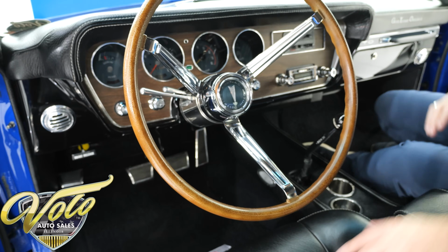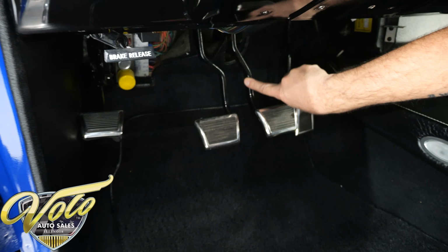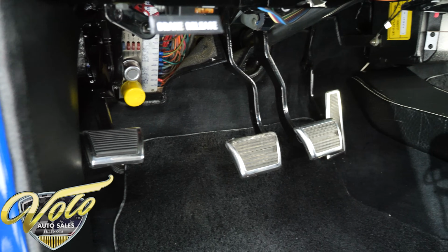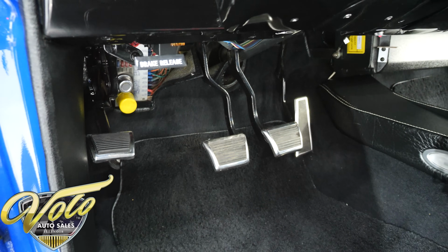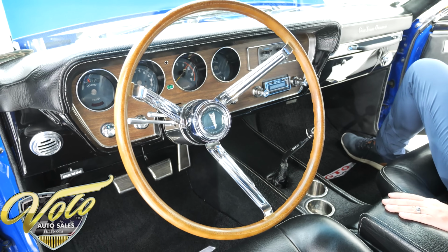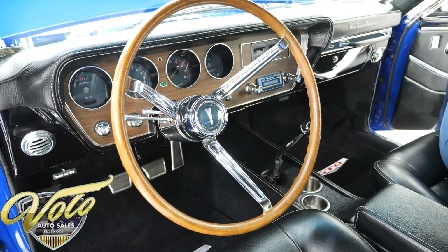Even the brackets for the pedals. Check this out. This is smooth and glossy. Everywhere you look, it's smooth and glossy. There are speakers behind the kick panels, I just noticed. There's Ron Francis wiring system throughout with a modern fuse block.